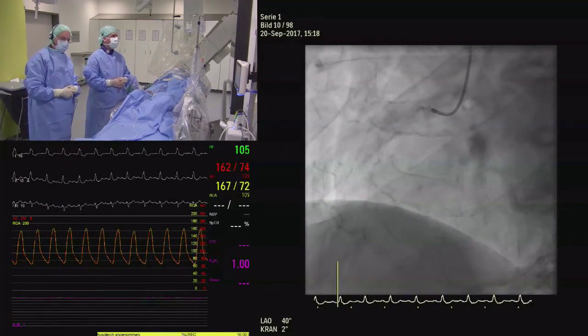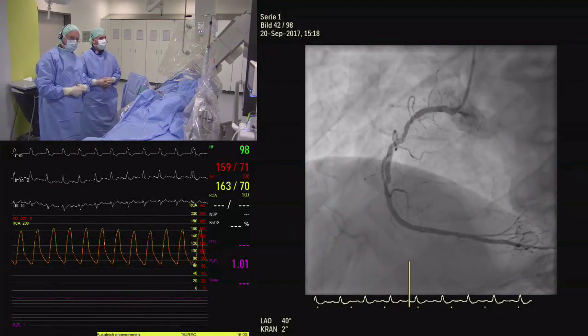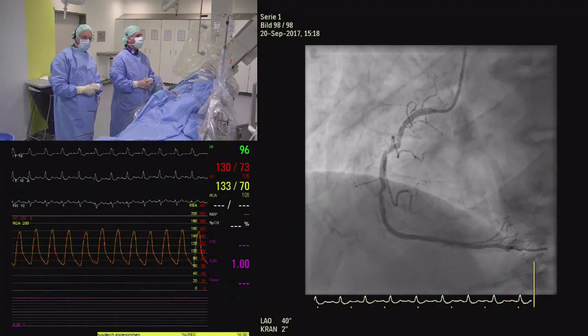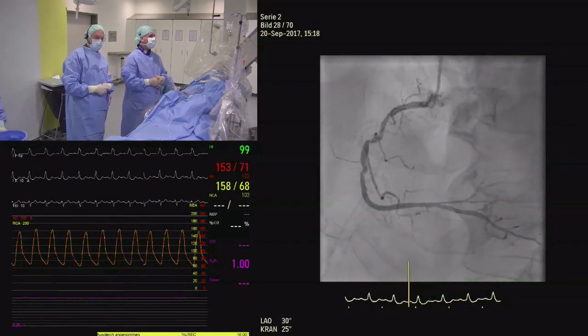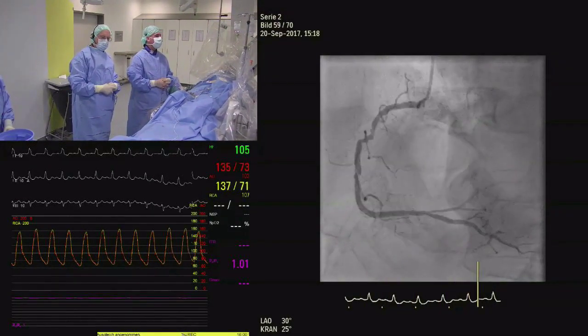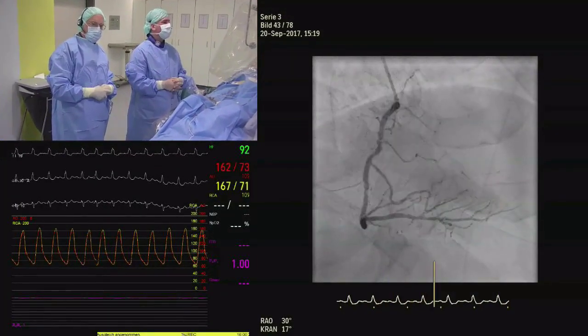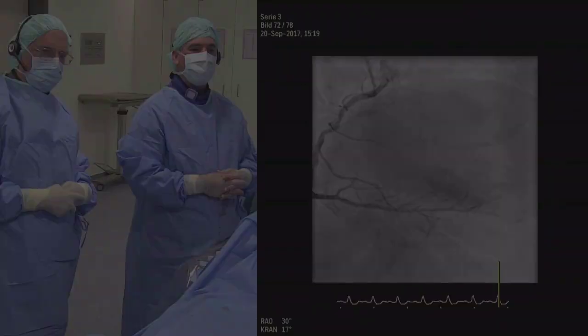So here you see the image we just took minutes before. As you can appreciate, it is the same picture as we saw in the first picture. So a highly calcified, very diffusely diseased right coronary artery.